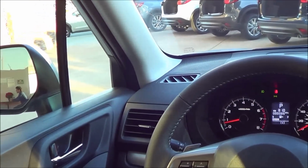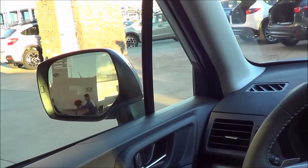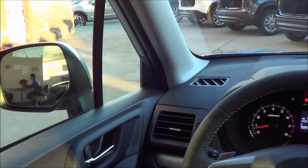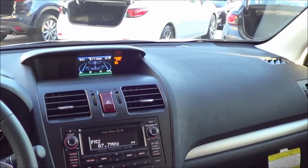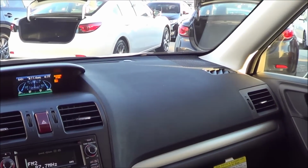Now, the 2-liter turbocharged four-cylinder we have here delivers some of the quickest acceleration times found in this class. In normal use, the Forester serves up a very comfortable ride with either the 17-inch or 18-inch wheels. And the wind and road noise is pretty good in the Forester here. And the handling is pretty stable and composed.